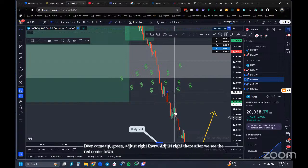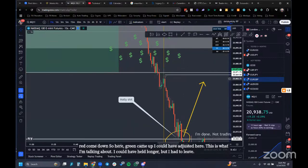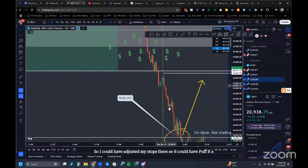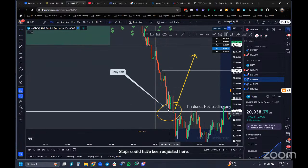So here, green came up. I could have adjusted here. This is what I'm talking about. I could have held longer, but I had to leave. So I could have adjusted my stops there. So it could have profited a little bit right there. Came down, came back up. Stops could have been adjusted here.